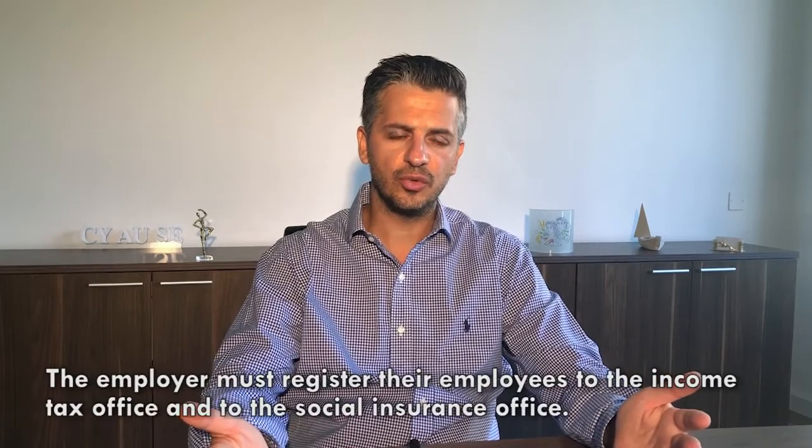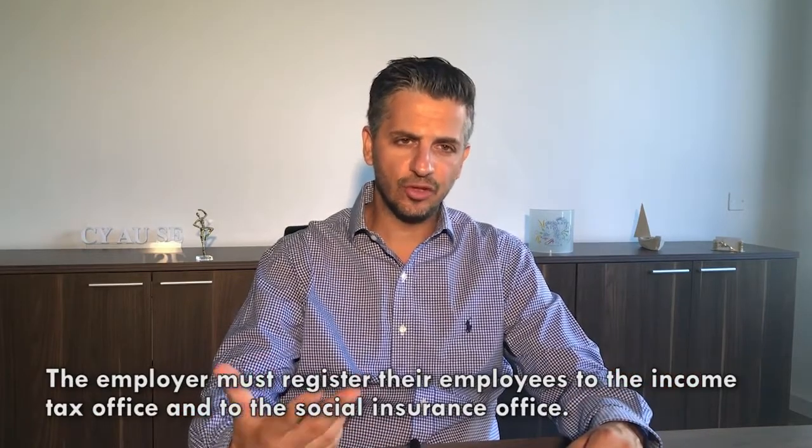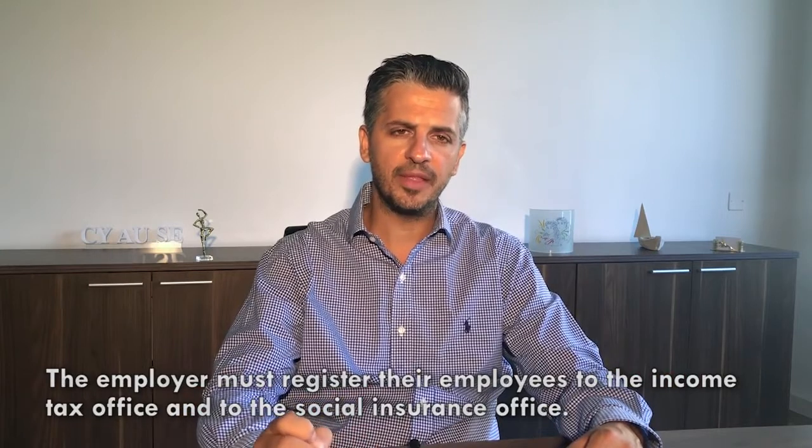After the employees fill in the IR59 form, they are illustrating to their employer all their income, so that their employer will be able to make an assessment of how much to tax this income and how much to subtract from their monthly salary. Their employer will register them to the income tax office and to the social insurance office in order to start paying their pay-as-you-earn and social insurance contributions on a monthly basis.